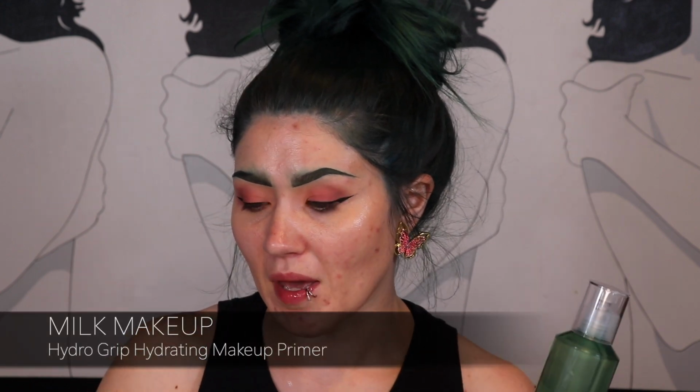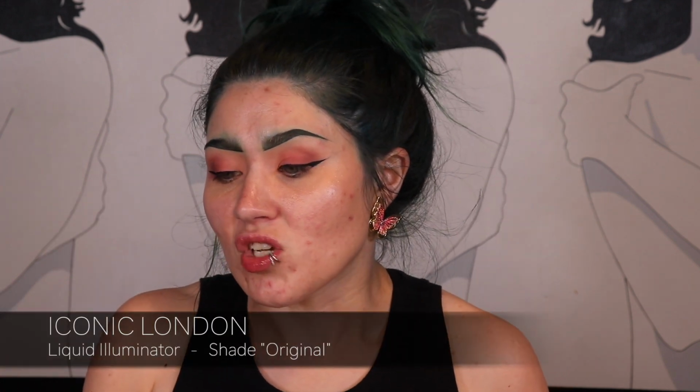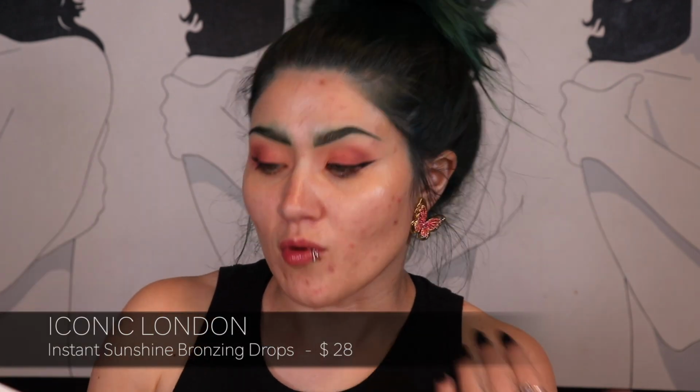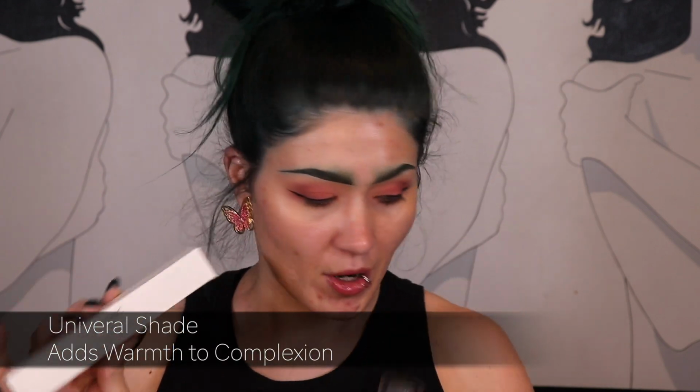So before I apply this, I'm actually going to use my gripping primer, and this is from Milk Makeup. So what I usually do is I take my Milk Makeup Hydro Grip Primer and I add an illuminator to it. And the illuminator I actually like to use is from Iconic London. And this is just their illuminating drops. And this is like the original shade. And this is something I would usually use, but since I got these Instant Sunshine Bronzing Drops, I'm going to mix this with my primer.